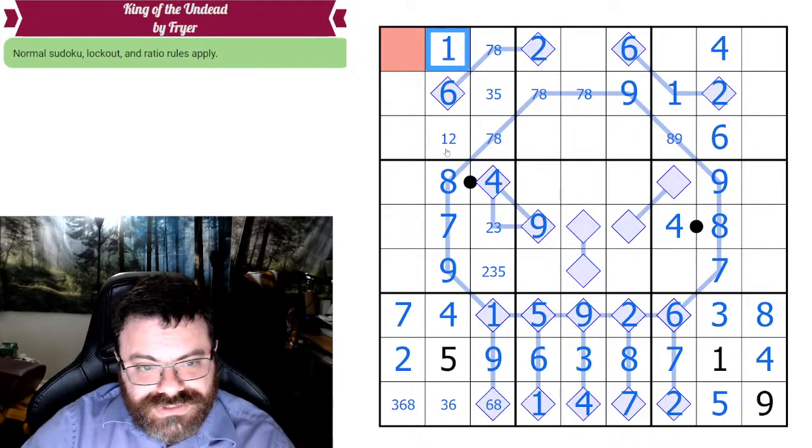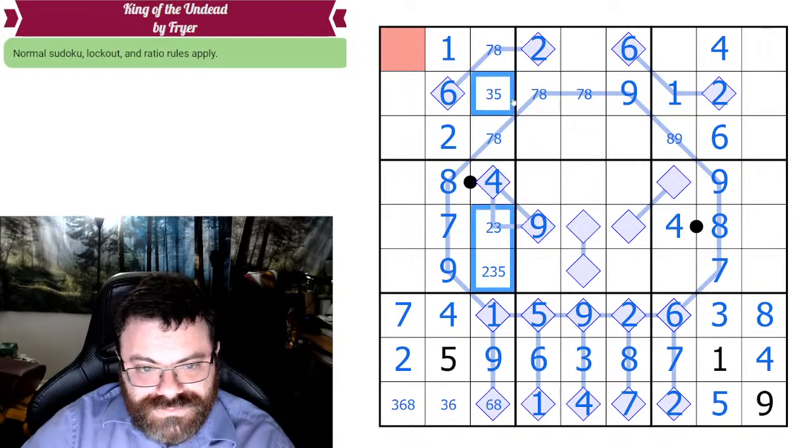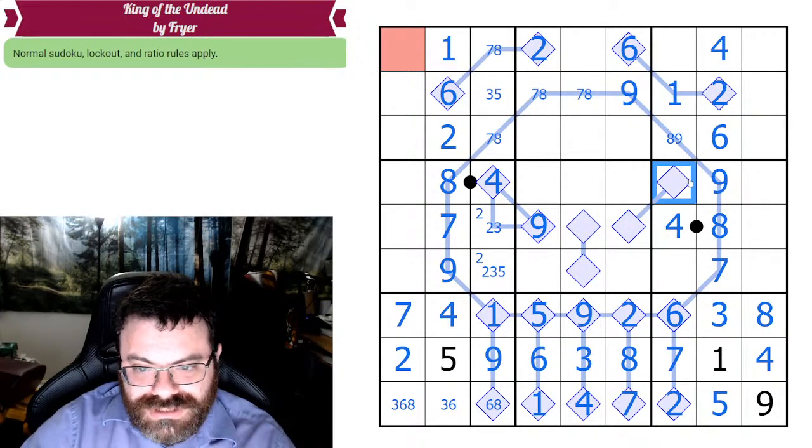That 2 does see over. That's a 1 and a 2. There's definitely a 2 down here. We do have these, these are basically little whispers here. I need a 4 down here somewhere.